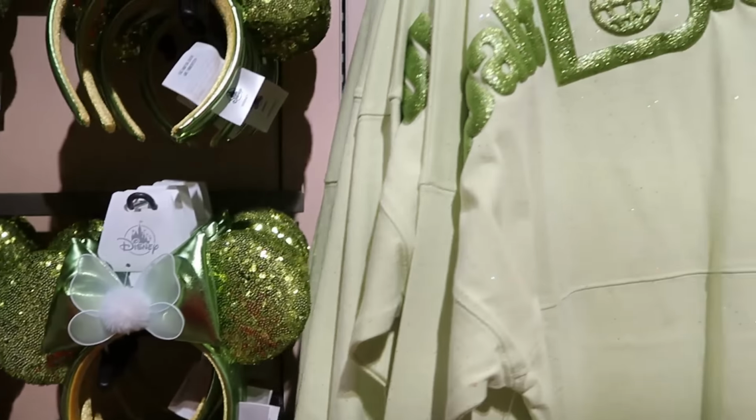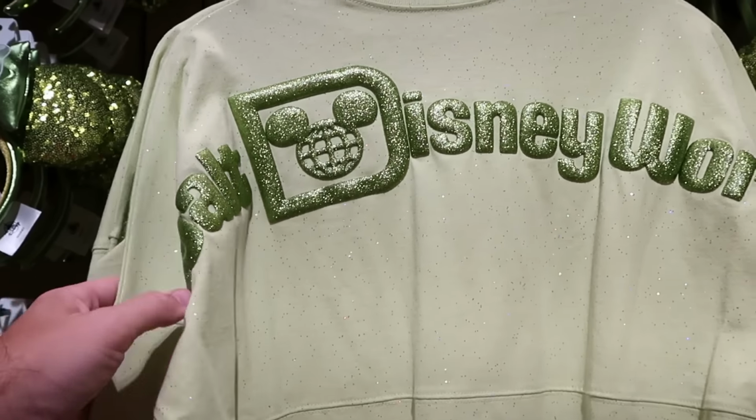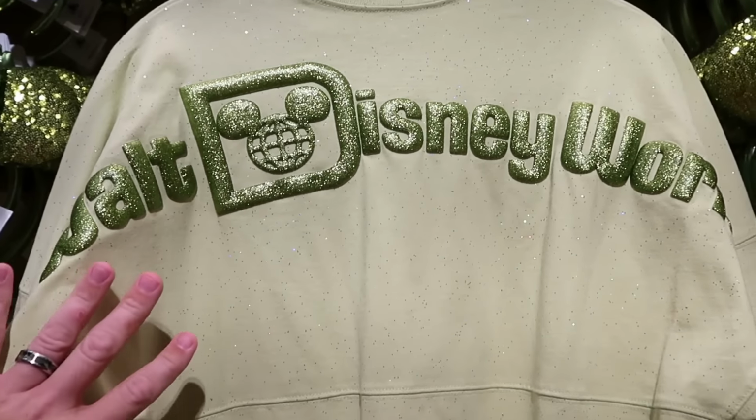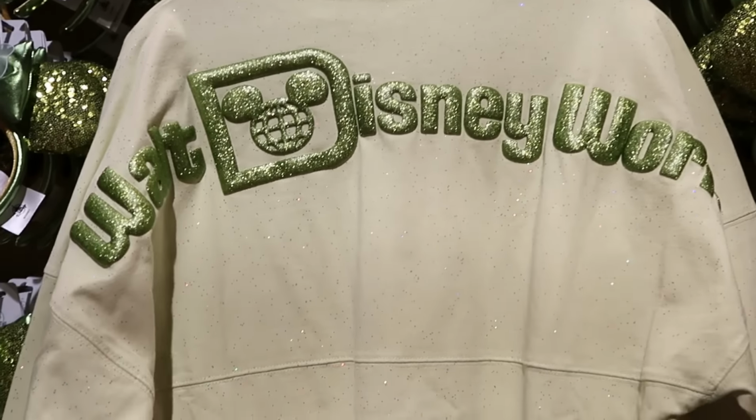They do have the matching adult size Spirit jersey. If you look closely though, this one is loaded with like lime green sparkles. You have the Walt Disney World archway. Very, very nice Spirit jersey. More of like a heavy material.